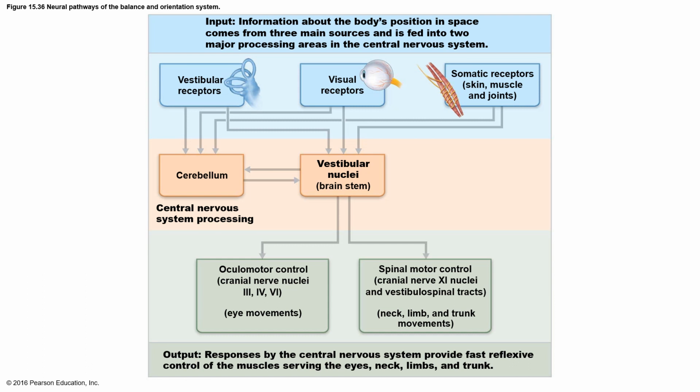So let's look here. We have at our top row the three aspects: the vestibular receptors, the visual receptors, and the somatoreceptors: skin, muscle, joints. Why do we stretch and kind of figure out where we are in space, right? So let's follow the vestibular receptors down first. We can see here in our arrows the vestibular receptor going to the cerebellum, and also vestibular nuclei, and then the vestibular nuclei and cerebellum chit-chat with each other.